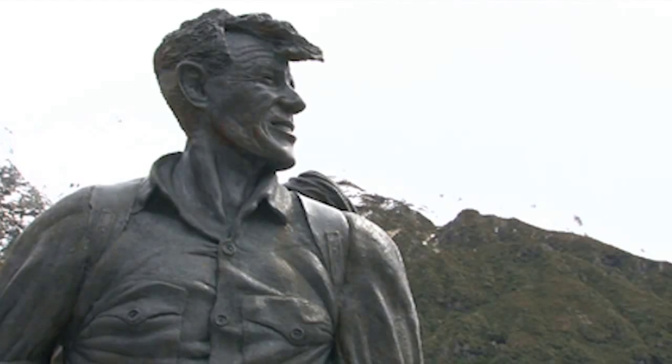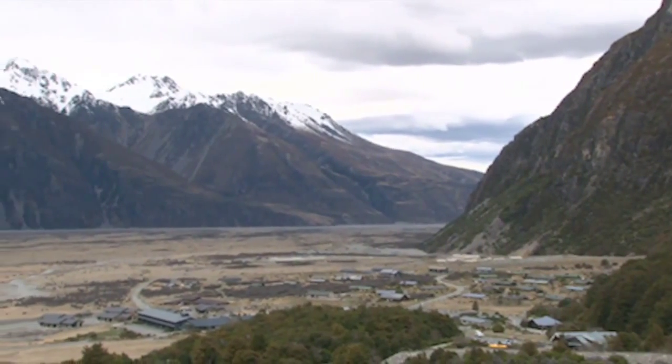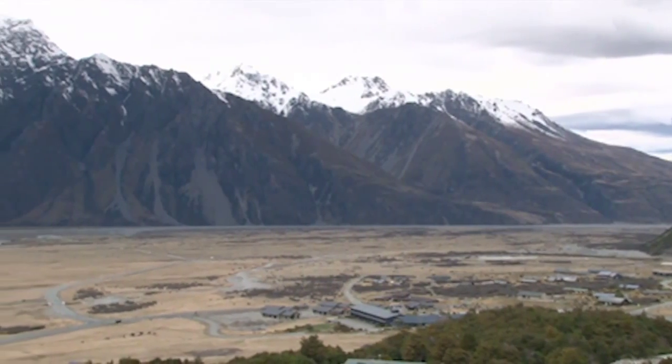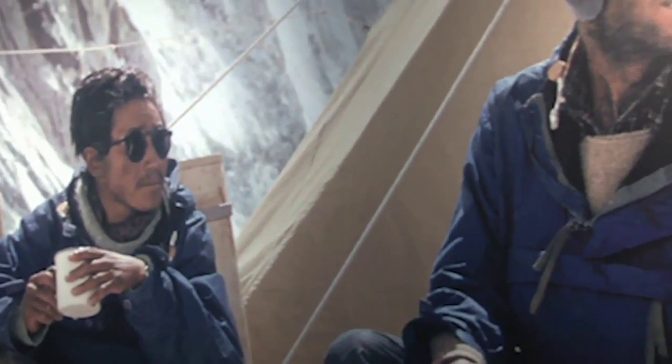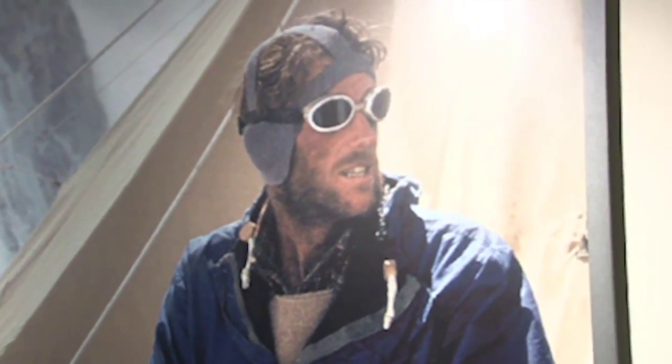Sir Edmund Hillary is, of course, one of New Zealand's national heroes, and today we're visiting the Sir Edmund Hillary Alpine Centre in the Mount Cook National Park. It's an included activity on this tour. Now, Sir Ed trained right here on the slopes of Mount Cook for his climb to the top of Everest in 1953 with Tenzing Norgay. It's a story of incredible courage and a little sadness along the way.